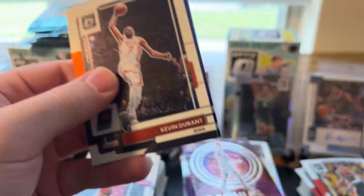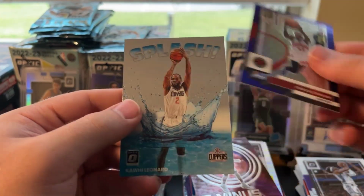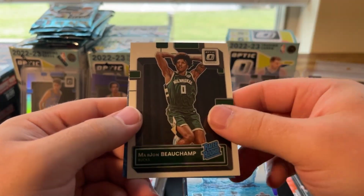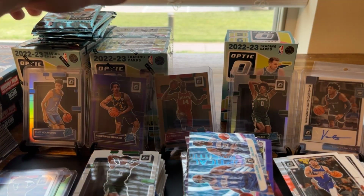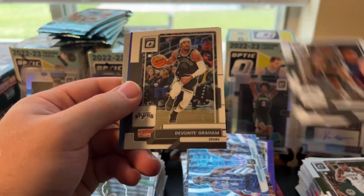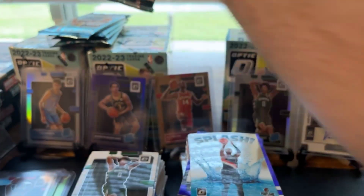Wow. This pack put up a fight to open. KD, Kyle Lowry, Richard Holmes, Pascal Siakam, and Kawhi Leonard. Jaden McDaniels, Al Horford, Devin Booker, Marjan Bruchimp, Philadelphia Sixers, 76ers. Five more blasters to go. Giannis, Trey Jones, Devontae Graham, Tim Hardaway Jr., and Damian Lillard. Gonna move these over here. Make more room. It's gonna be a whole lot of cards to sort through.